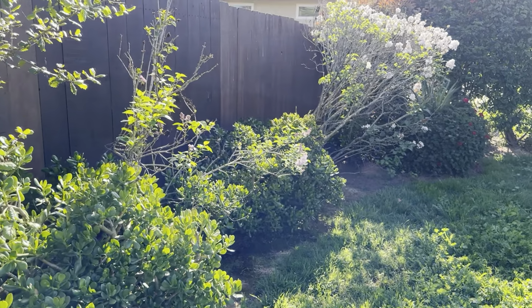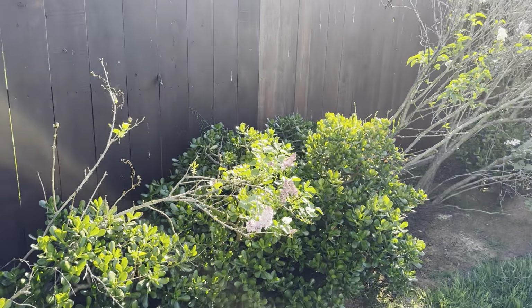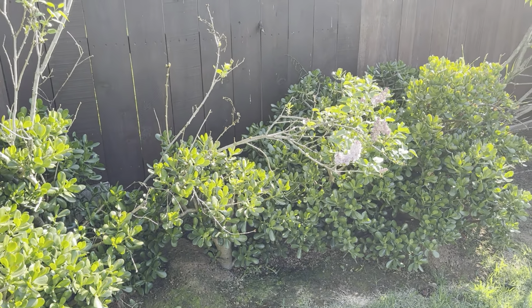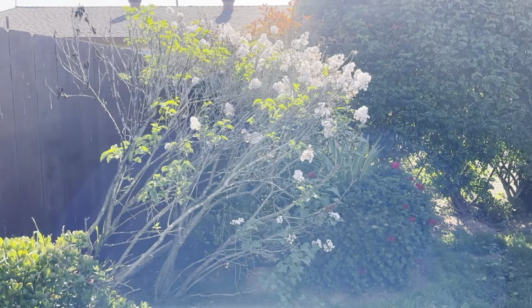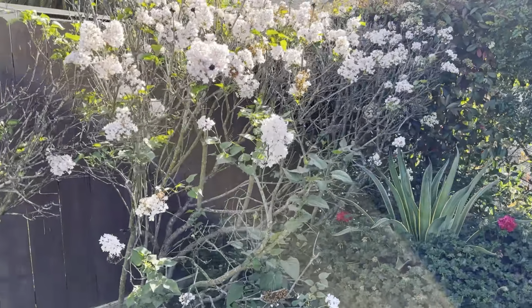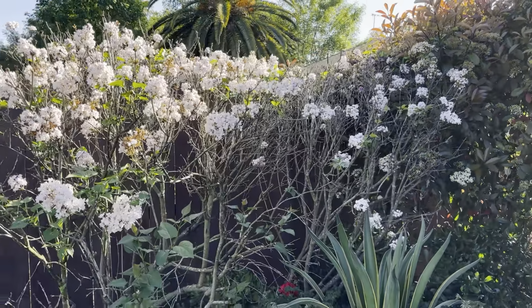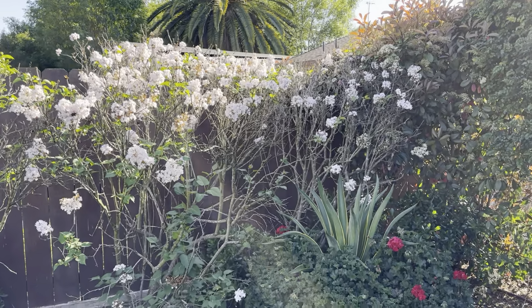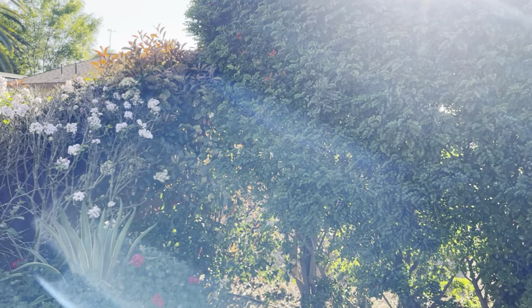So this is my beautiful backyard. Hopefully I don't step in any dog poop or coyote poop or whatever might be out here. This is flowering right now. Beautiful, beautiful bush right there. It smells delightful back here. I'm hoping I don't mess this up too much. You can see how gorgeous it is here. Hopefully I don't get any sun flare.